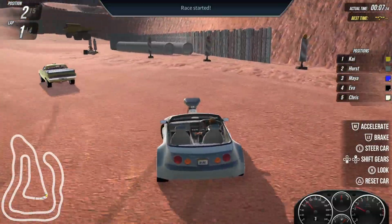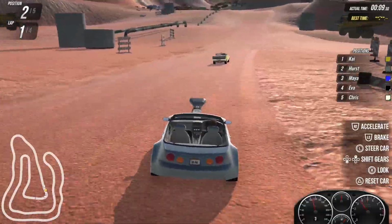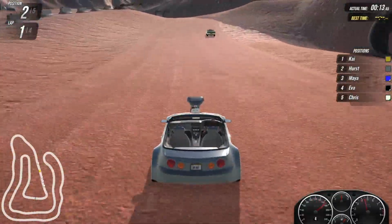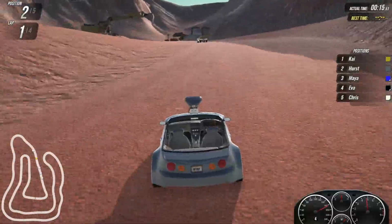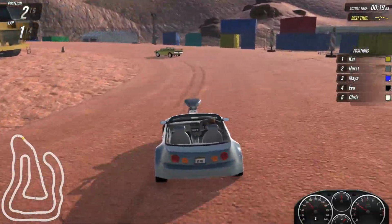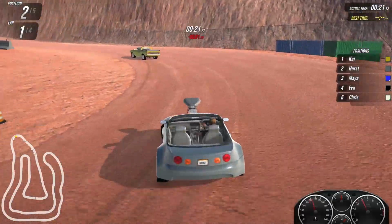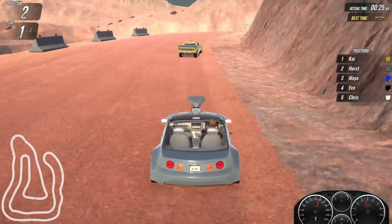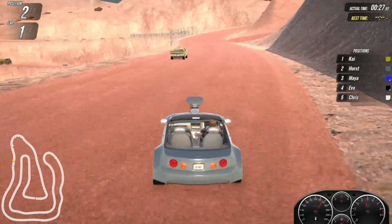One of the things about this track is that to stay off the edge, you've got to try to stay in the middle of it. That would be my best advice for anyone. Try to stay in the center of this thing. I've got to try to stay off the brakes as much as possible, because the brakes will do nothing but make you slide.